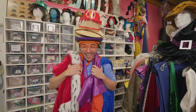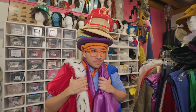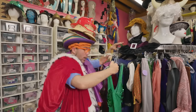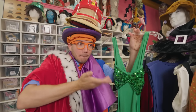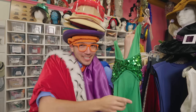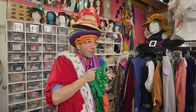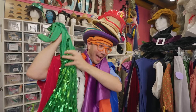Check it out! Well, I have a lot of hats and a lot of costumes, but I think we could still use one more. Whoa, and look at this one. It's a mermaid costume. Mermaid? Mermaid Mika? Oh, I bet Mika will love this mermaid costume. Also, because mermaids love to sing, Mika loves to sing. Oh, maybe she could sing a mermaid song.